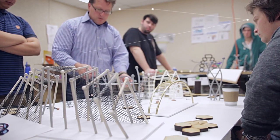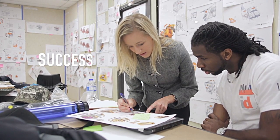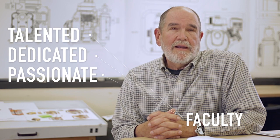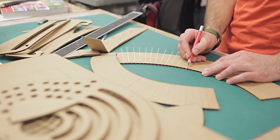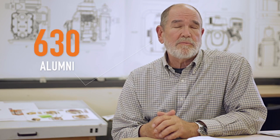Whatever success we have here, certainly in a good portion, is attributed to the faculty. They just are talented, dedicated, passionate, interested in the learning process. We have very successful graduates. We have very loyal alumni. I think our alumni list is somewhere in the order of about 1,500.